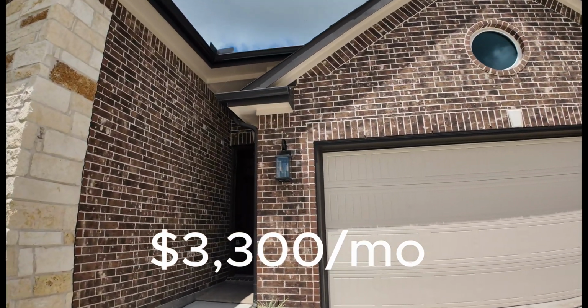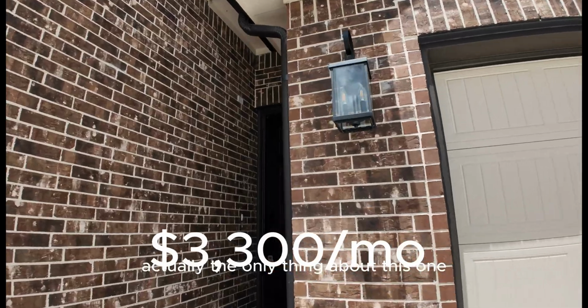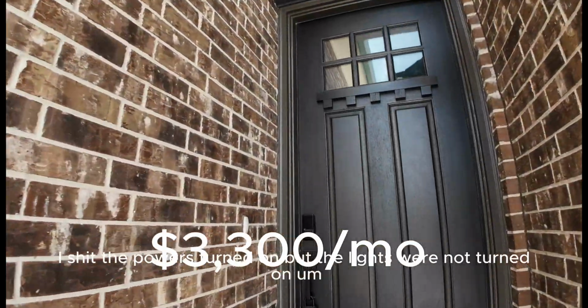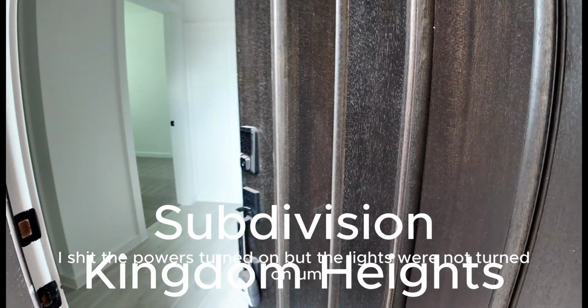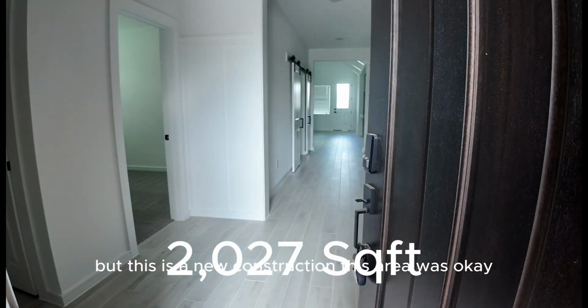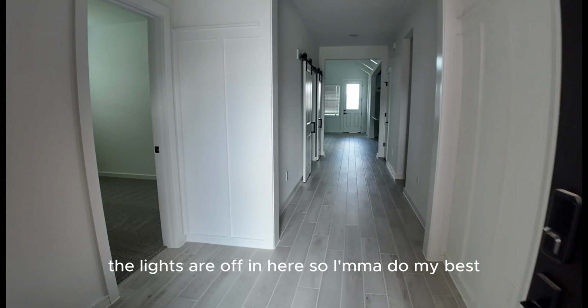So similar style, one level. The only thing about this one, the power was turned on, but the lights were not turned on. But this is a new construction. This area was full new construction.